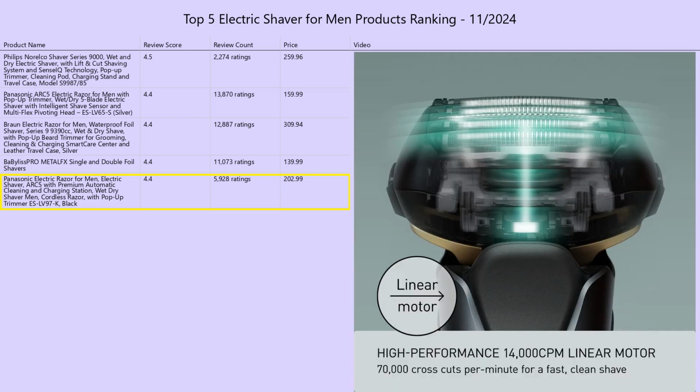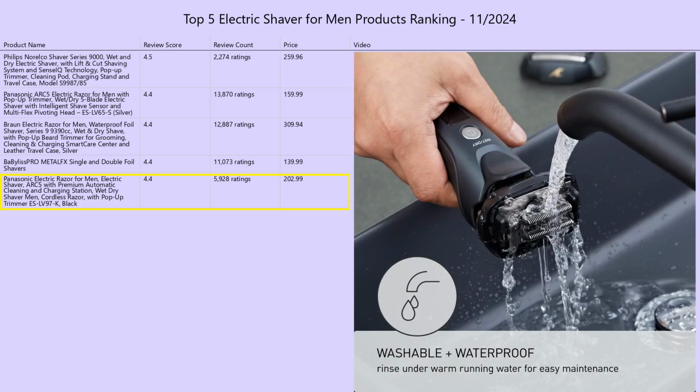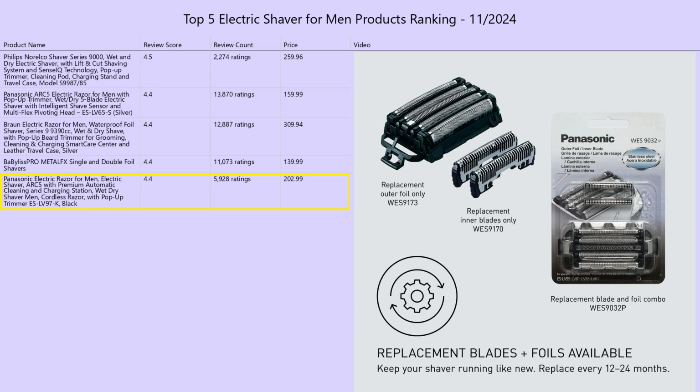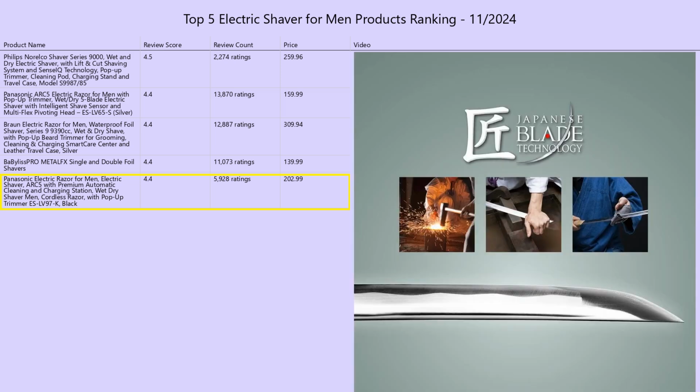Price $202.99. Customers like the shave quality, ease of cleaning, and comfort of the electric shaver. They mention it gives a very close shave. The waterproof design facilitates effortless cleaning, and the trimmer is excellent. Some appreciate the ease of use. Customers dislike, however. Some customers have mixed opinions on whether it works well, the battery life, value for money, and build quality.